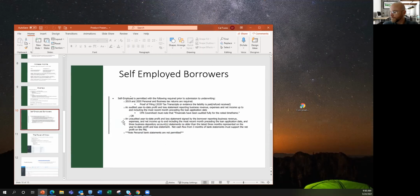Those bank statements must be business bank statements, cannot be personal, which the question always comes up, well, if the borrower is a Schedule C borrower, typically a lot of times Schedule C clients will have all their business money running through a personal bank account rather than having separated accounts. We will not allow the personal bank accounts. They do need to be business.